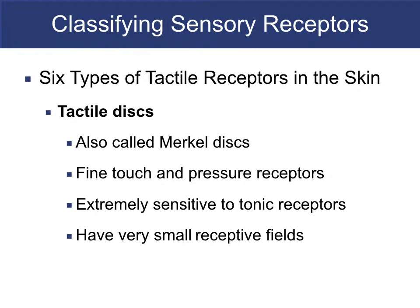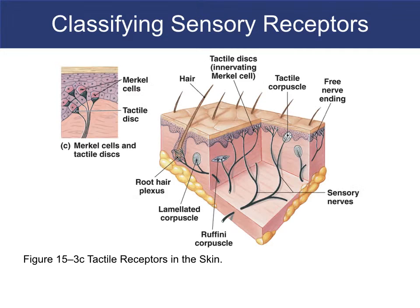Tactile discs are also called Merkel discs. You need to see these in lab. You'll see them on the microscope, and some of them are on the models. A Merkel disc, a tactile disc, looks like this. And I would only say that once you see a Merkel disc, you'll never forget it. They're pretty obvious once you see it.